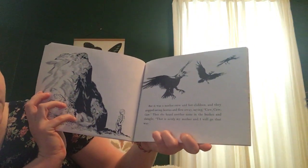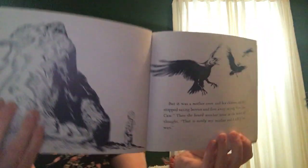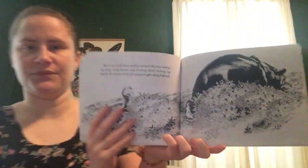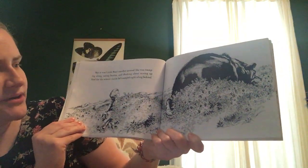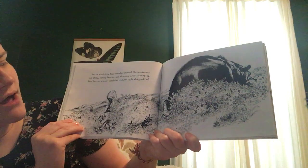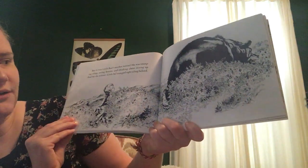Then she heard another noise in the bushes and thought, "That is surely my mother, and I will go that way." Is that going to be her mother? Do you remember? Look at that. But it was Little Bear's mother instead. She was tramping along, eating berries, and thinking about storing up food for the winter. Little Sal tramped right along behind.